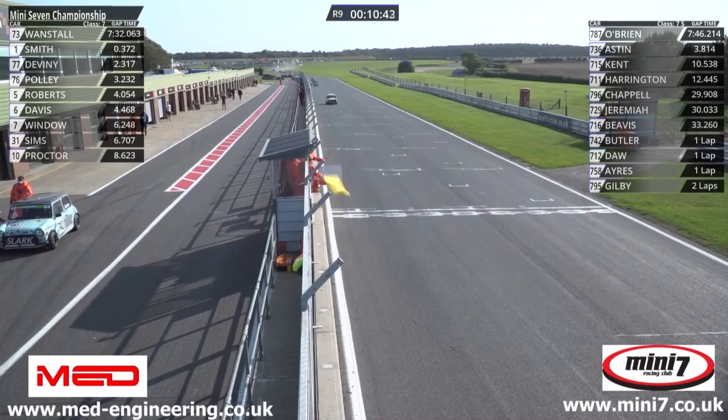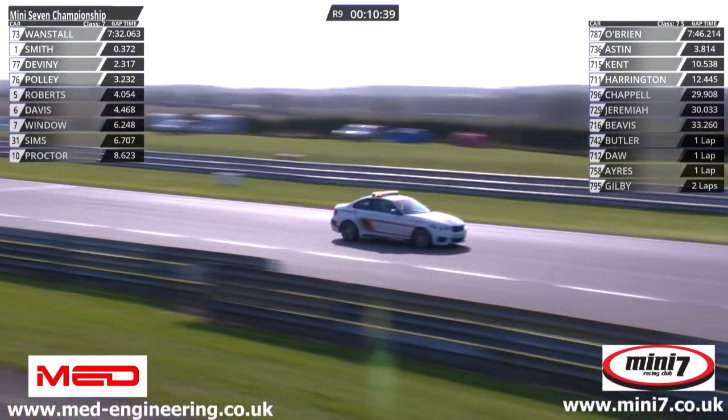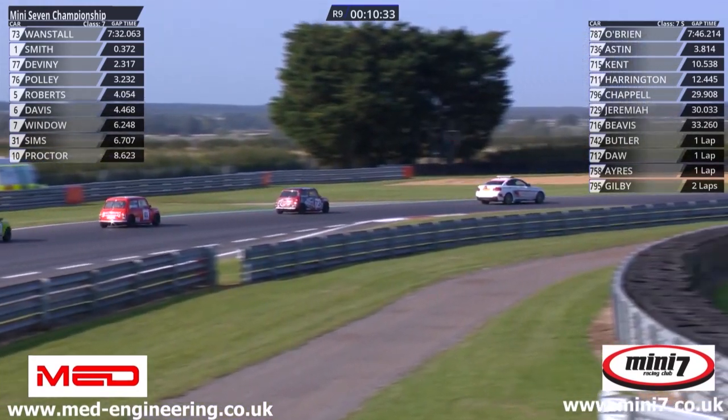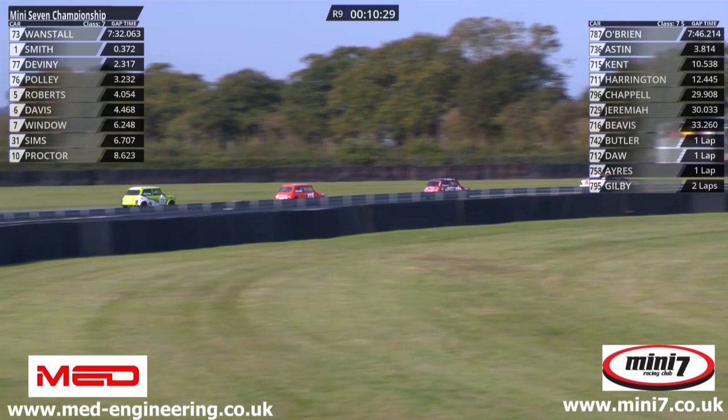And the yellow flag is out, no overtaking for the time being. Safety car is out, maybe that is for that. That's a good premonition I had there, wasn't it? I thought that might be coming. I don't know, maybe they didn't see that there was a car stricken there.